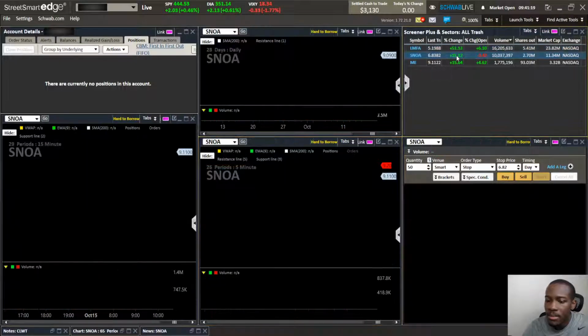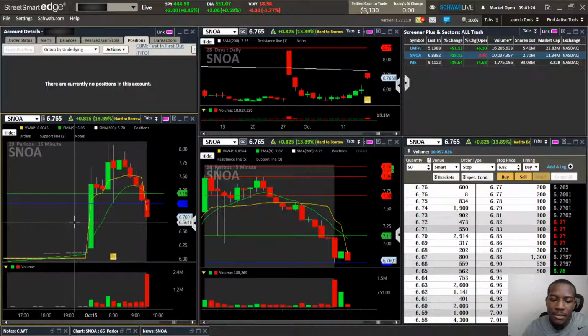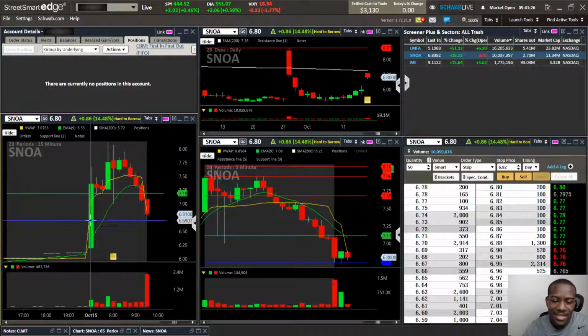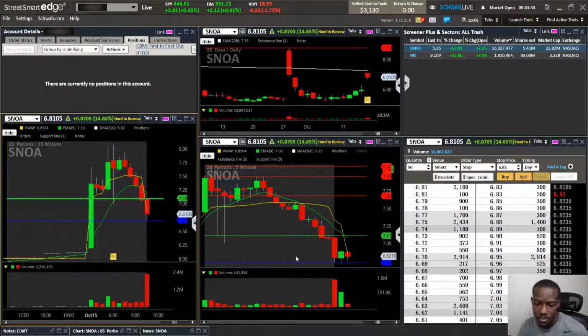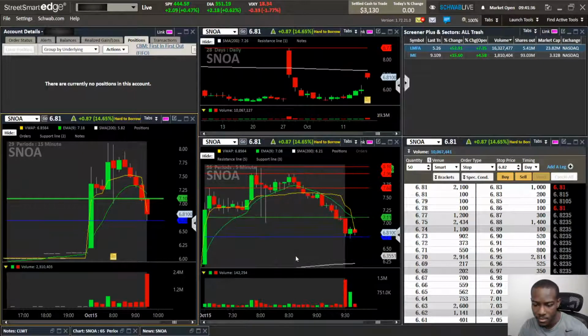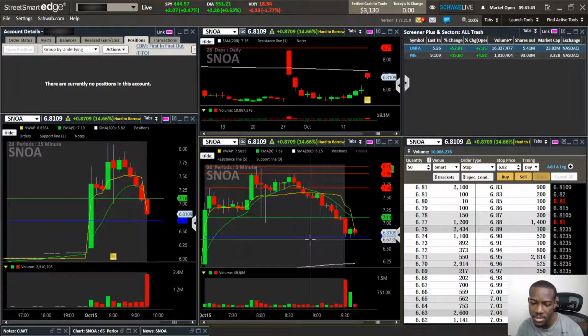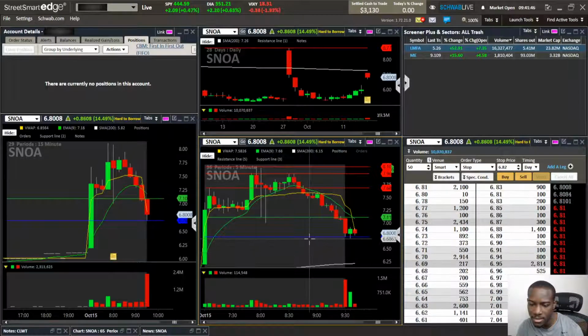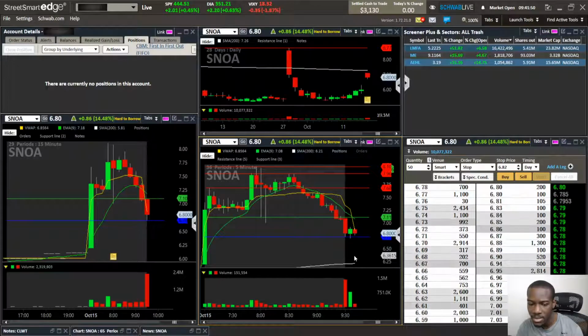Okay, SNOA popping back up there, but popping down in real life. 670s. This candle has 4 minutes left. I want to see if it can break this 670s. Particularly the 675 looks like where it's holding up.